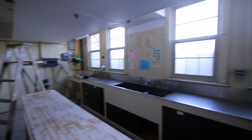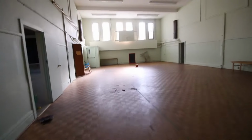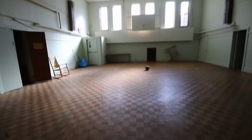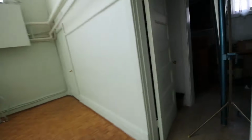Looks like a little kitchen area or something. Takeout window? The basketball. It's kind of cool, guys. What's in here? Office.